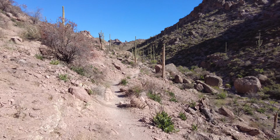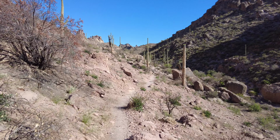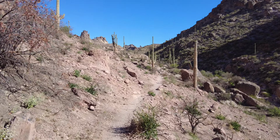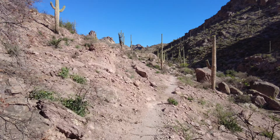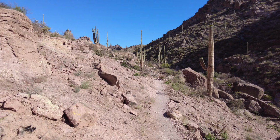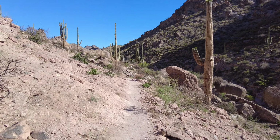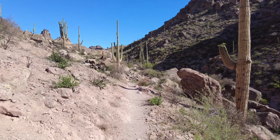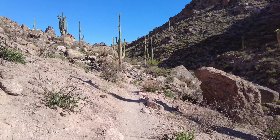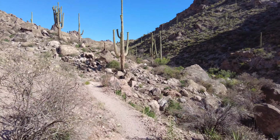You know, the good thing about today is we're going to have this all to ourselves, most likely. Only one other person was signed in at the trailhead. It's May 24th today, it's a Monday. It's that time of year where people are starting to get scared of the heat. But today's high, I think, is only supposed to be 92 or 94 or something like that. So we'll have no problem.